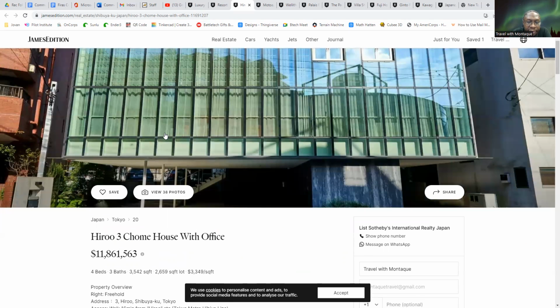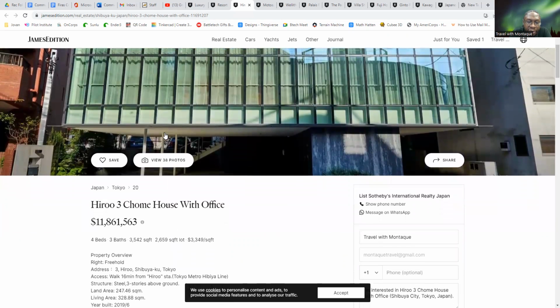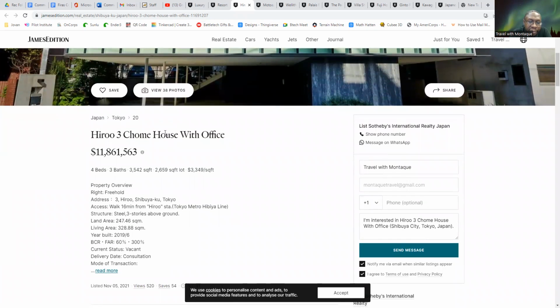Hito Sun Chome house with office. I was flabbergasted at $12 million in Shibuya, and it's a 15-minute walk from the station. That to me should at least come down $1 million for having to be a 15-minute walk from the station. Granted, it was built in 2019 in June.